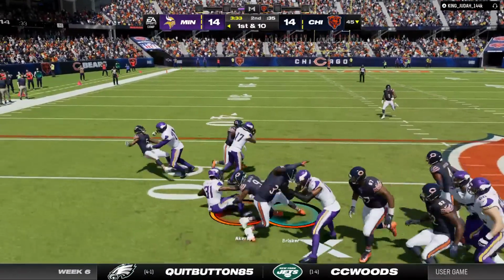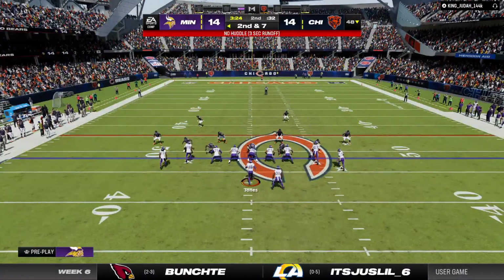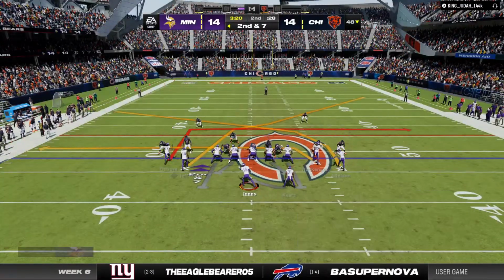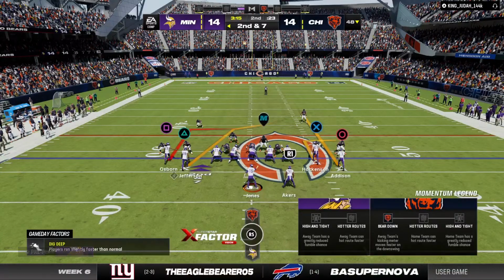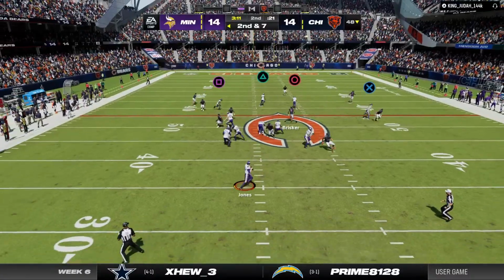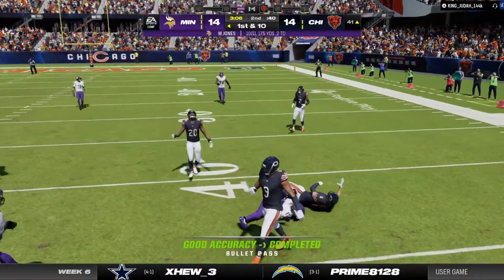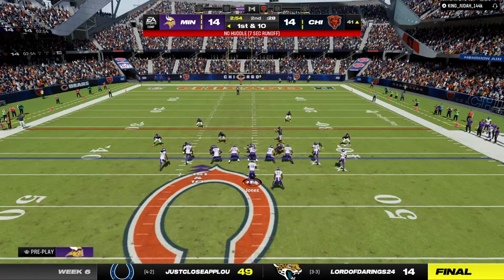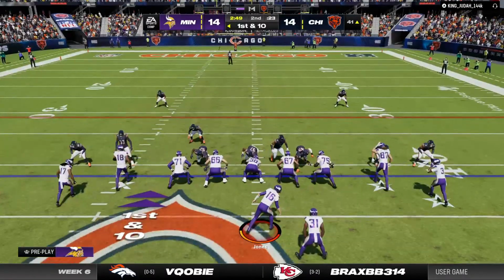Now the 4th-year man, it's Cam Akers to about the 48-yard line. A 3-yard pickup brings up 2nd and 7 at their 48-yard line. Throwing, Jones. Open man is Osborne. He's got it. And he's going to have another first down as the tackle's made here at the Bears' 41-yard line. And the Vikings first down.